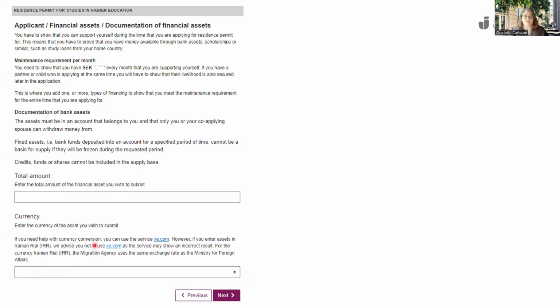They're also giving you an example of how to convert, to make sure that you have money for the time that you're applying for a residence permit. So if you're applying for 13 months, you should have 10,413 Swedish kronor times 13 months. If it's a 1 year master that ends actually after 10 months, it should be 10 months times 10,413.